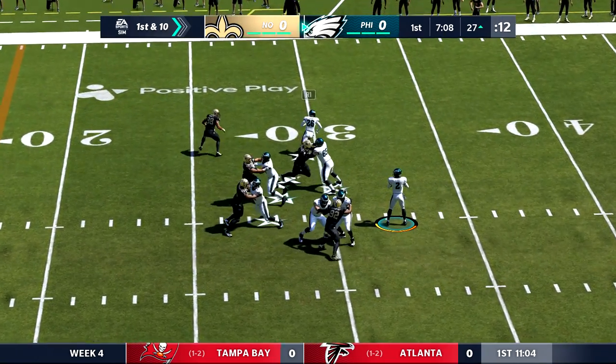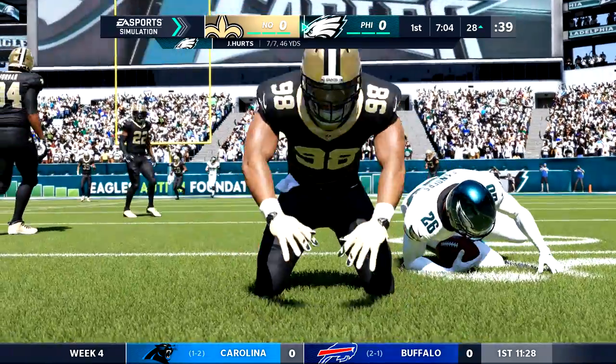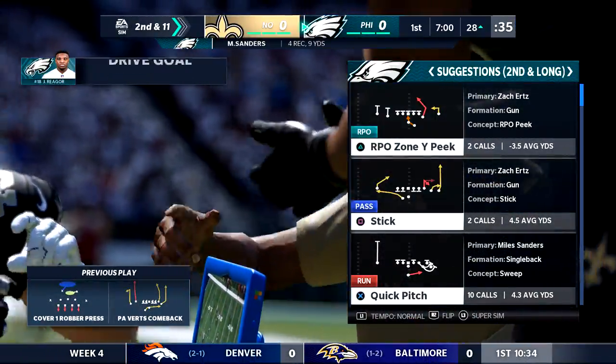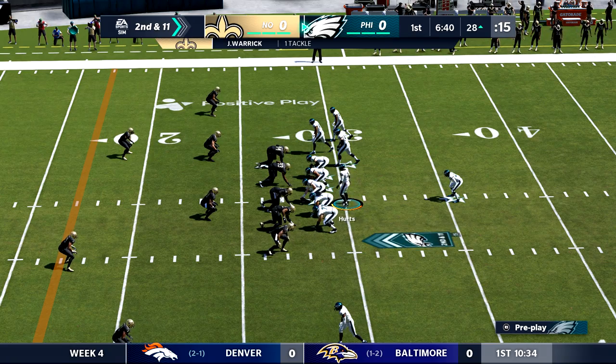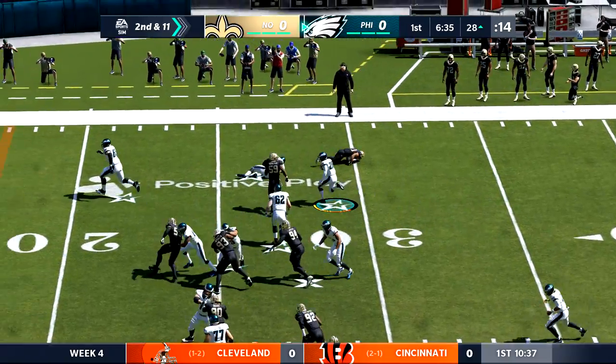They go play action with Hurts. And once again, this is Sanders. And he'll lose yardage here. Going down back at the 28. Sanders was unable to shake free there. They'll cover him for a loss of a yard at the 28-yard line. It's a second down run with Sanders.